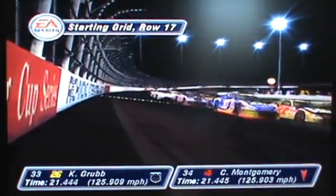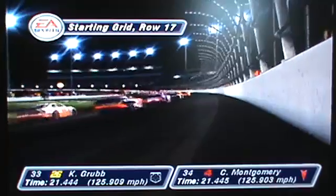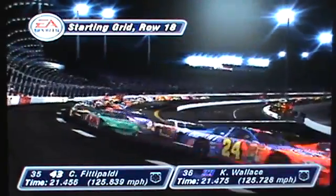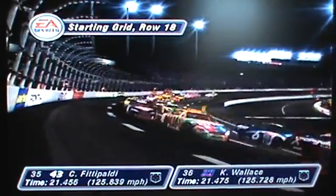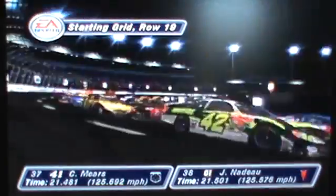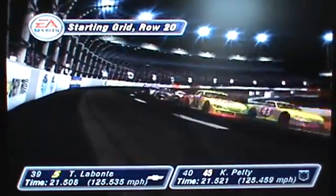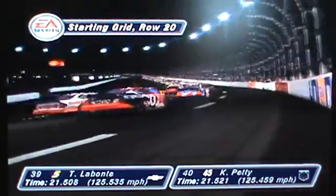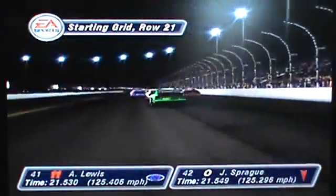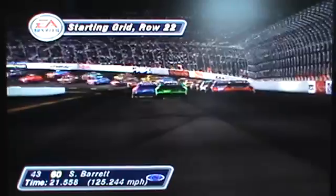In the 17th row are the Dr. Pepper Dodge and the Kodak Max Film Pontiac. In the 18th row are the Cheerios Dodge and the Stagger 2 Dodge. Starting the race from row 19 are the 41 car and the U.S. Army Pontiac. The 20th row has the Kellogg Chevrolet and the Georgia Pacific Dodge. Starting the race from row 21 will be the Hooters Ford and the Net Zero Pontiac. And finally, starting from the rear of the field will be the 60 car.